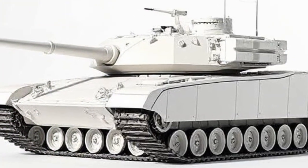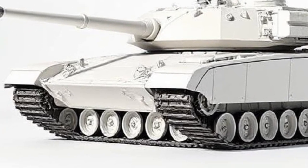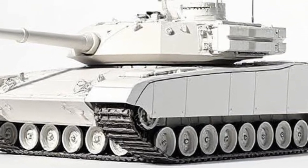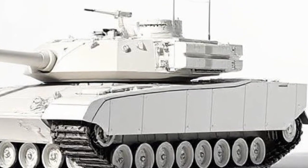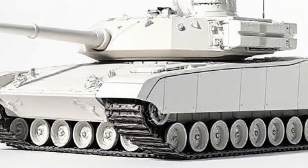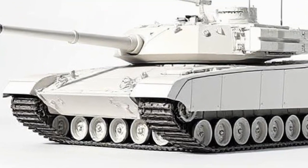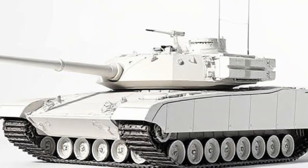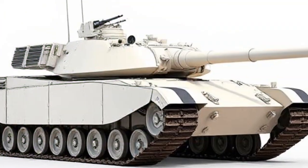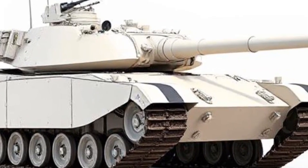The M60 Patton tank, a long-standing symbol of American armored warfare, has maintained a remarkable presence across global battlefields for decades. Introduced in the early 1960s as a successor to the M48 Patton, the M60 has gone through multiple iterations and upgrades, continually adapting to meet evolving threats and battlefield conditions. By 2025, despite being officially retired by the U.S. Army, the M60 Patton tank continues to serve in numerous countries, rejuvenated with modern technologies, new armor, upgraded firepower, and digital combat systems. Its resilience, adaptability, and legacy make it a subject of deep military interest and historical importance.